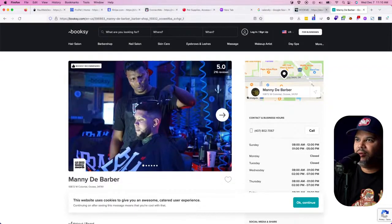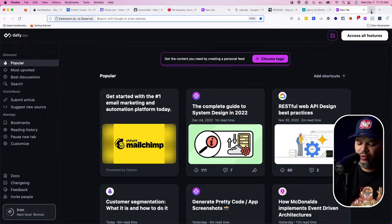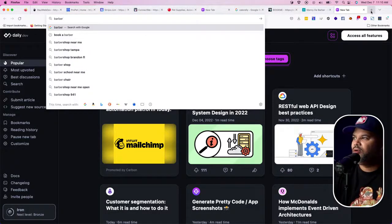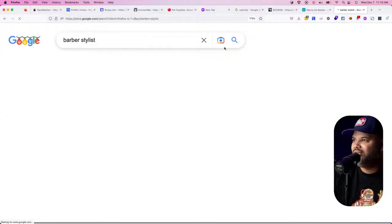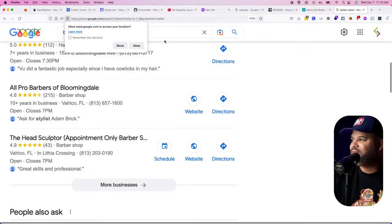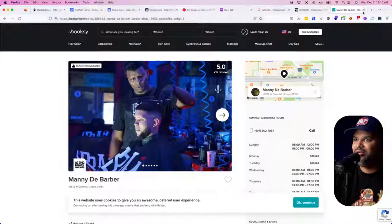I mean, there are probably other applications and websites you could search for. Even, let's say, barber, stylist, just searching to see what Google gives me and what websites they have. Even though a lot of times some barbers have really bad websites, you just do your research, find something that looks really good, and then implement it into your applications.